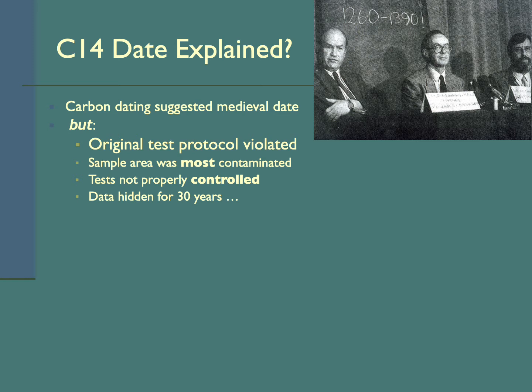Another thing we might want to think about is that the British Museum refused to release the raw data for 30 years. It was not until a successful lawsuit recently, in 2017, that the data was released. And you might ask yourself why this was the case. And it looks like today we now know why they kept it hidden.